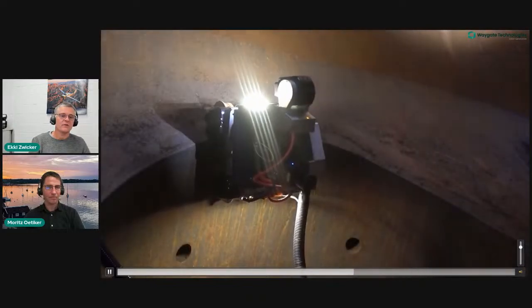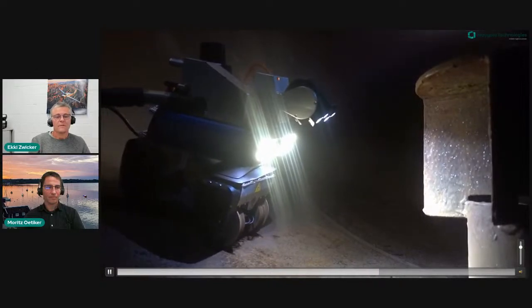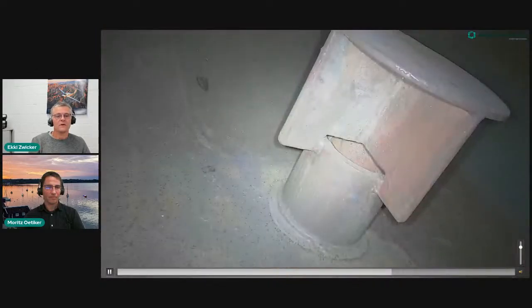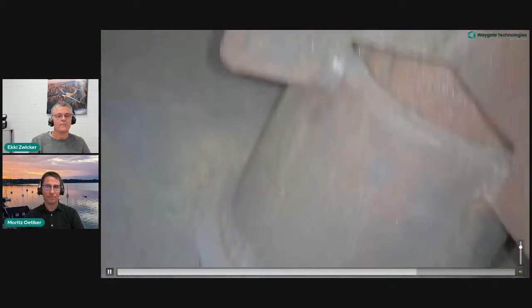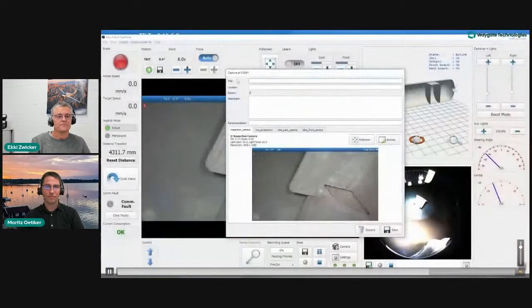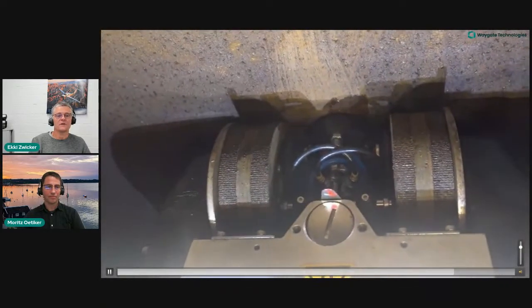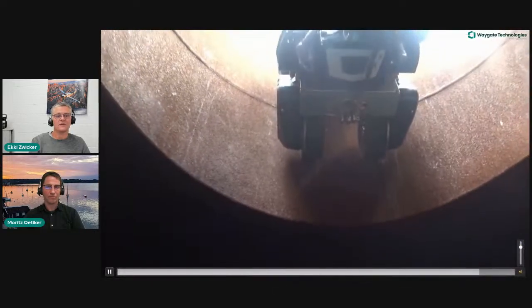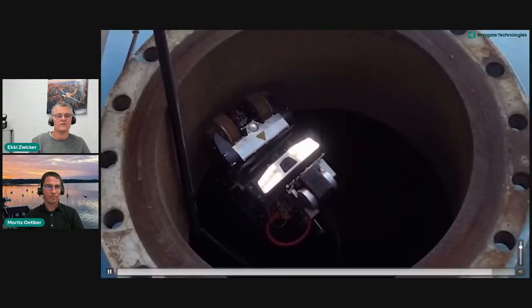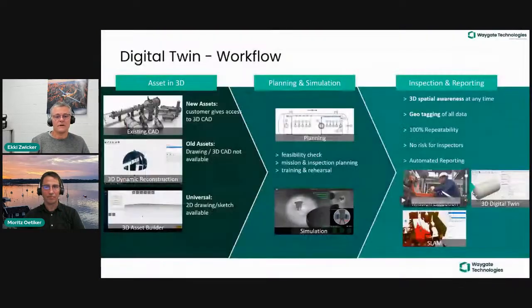It's just some impressions from operating the robot in the vessel. Some close-up views on points of interest. In this case here, vortex breaker. And again, taking the shot and tagging it to the position. Same works for ultrasonic data. You can have ultrasonic measure, and you tag it then to the position, and then driving out. So that's the mission execution, what you have seen here.